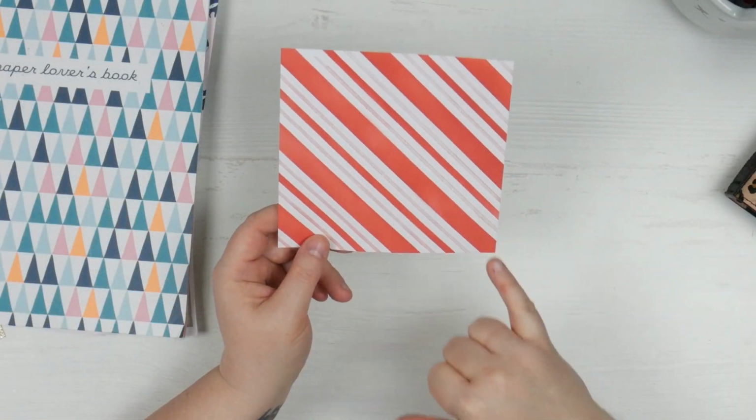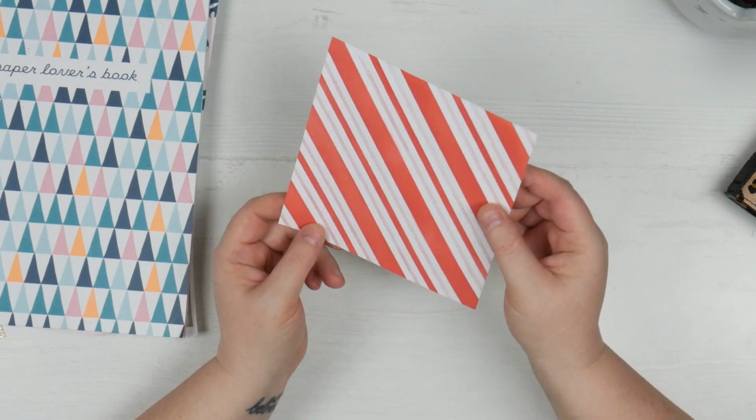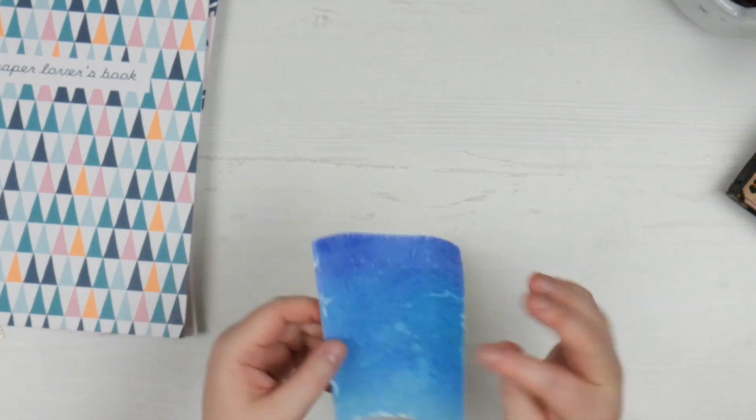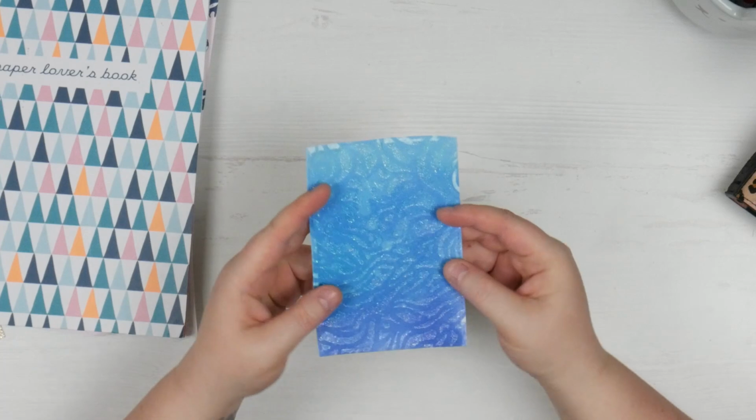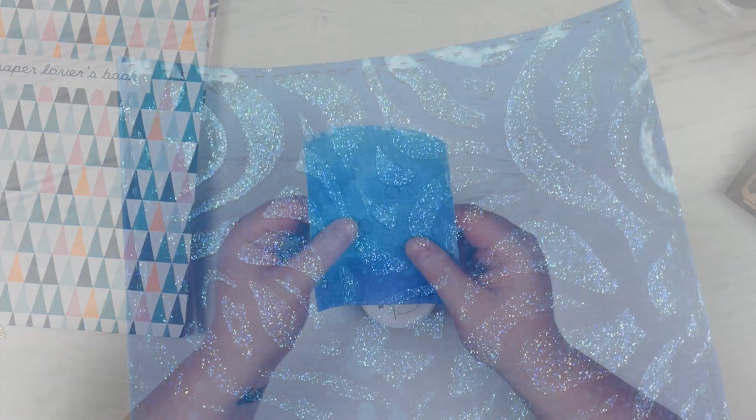So the big stripes are all with just plain oxide, and then the little stripes are done with the stencil paste. This is fairy dust. I just love it. And then this is another one that I did. I'm working on a Christmas ocean card, and I just loved the detail that you get. It's very, very, very cool.